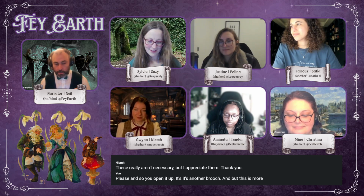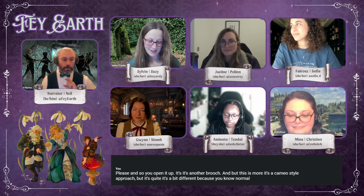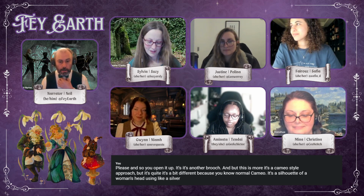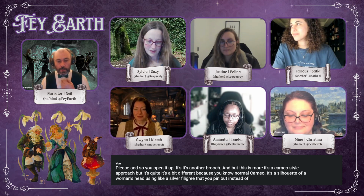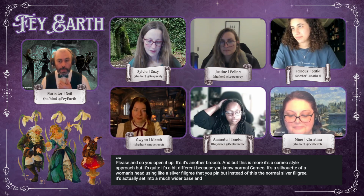It's a cameo style brooch, but it's a bit different because a normal cameo is a silhouette of a woman's head, usually in a silver filigree that you'd pin. But instead of the normal silver filigree, it's actually set into a much wider base, silver itself, that is in the shape of a cauldron.